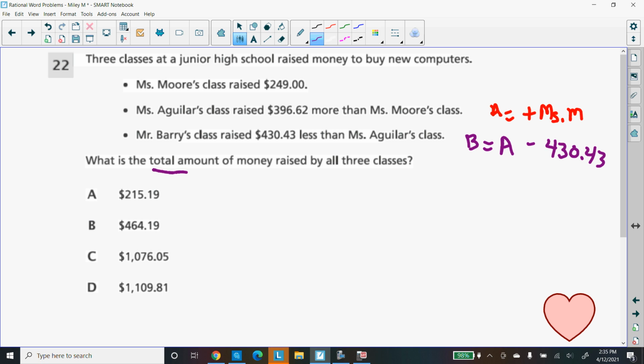So they're looking for a total amount of money raised by all three classes. All right, well, let's get our head around this. So we got Miss Moore raised 249. So we got that. That was no problem. Here's the problem with the second one.